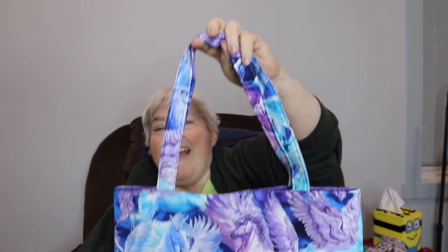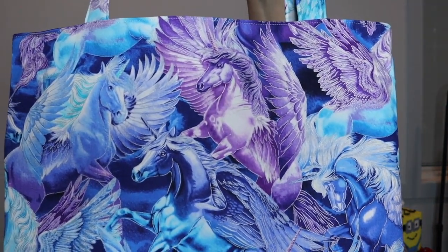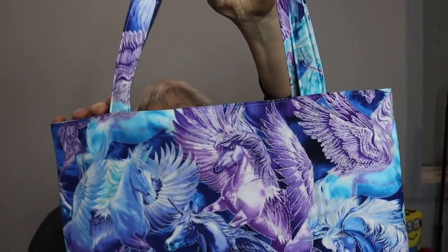Then we get to this last bag. Pegasus, in flight in the blues and purples, the tinge of white, a little bit of teal. The interior is that purple swirl fabric. And of course you have a pocket on the inside of this one as well. There are two of these.